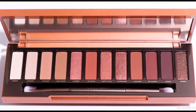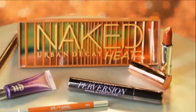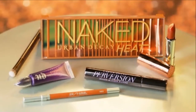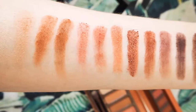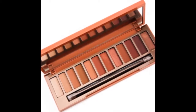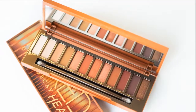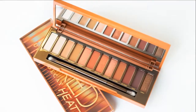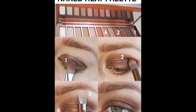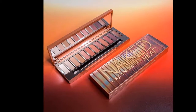May contain: mica, CI 77891 titanium dioxide, CI 77491, CI 77492, CI 77499 iron oxides, CI 77742 manganese violet, CI 77007 ultramarines, CI 77163 bismuth oxychloride, CI 77400 bronze powder, CI 75470 carmine, CI 77000 aluminum powder, CI 42090 blue 1 lake.